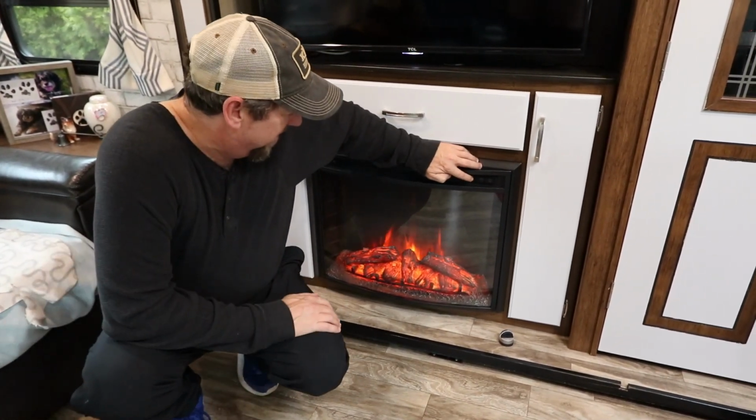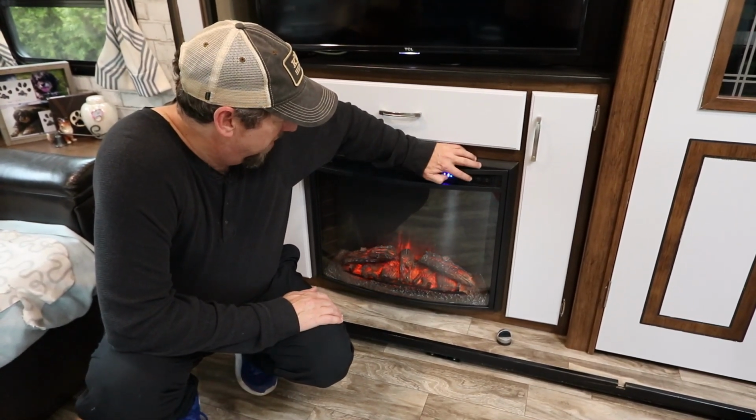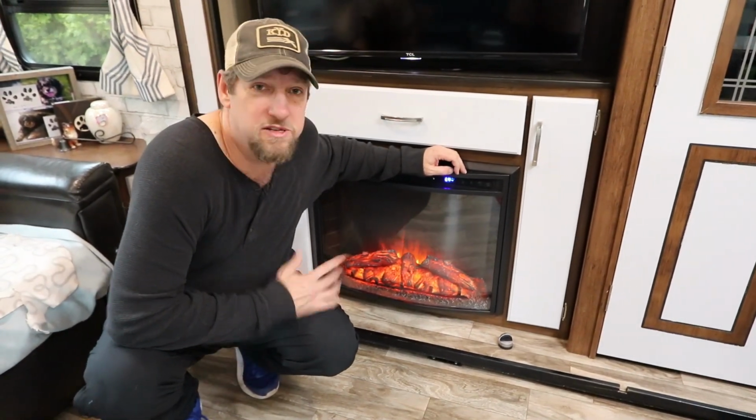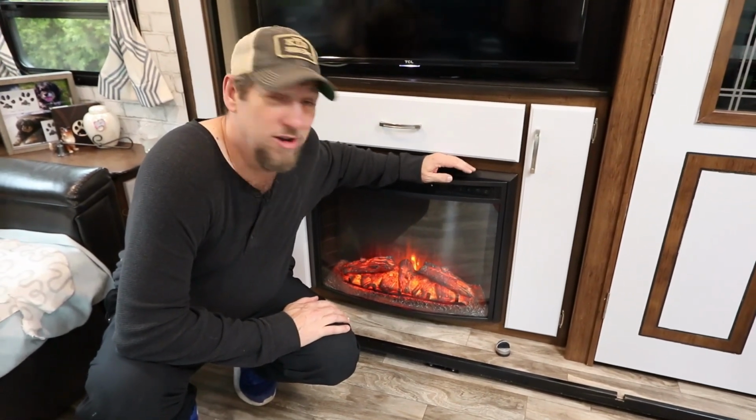This is the light setting for the logs. You can set it really dim. I like it really hot, because it's a fire as far as I'm concerned, so the way a fire should look is nice and bright.